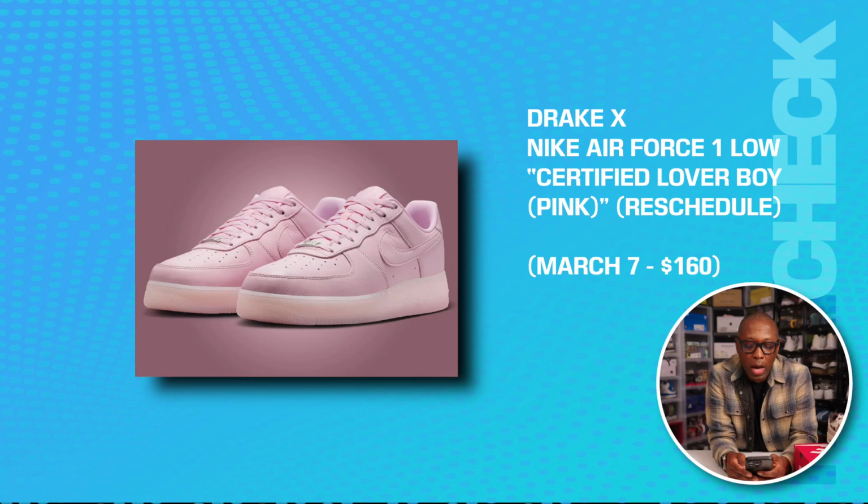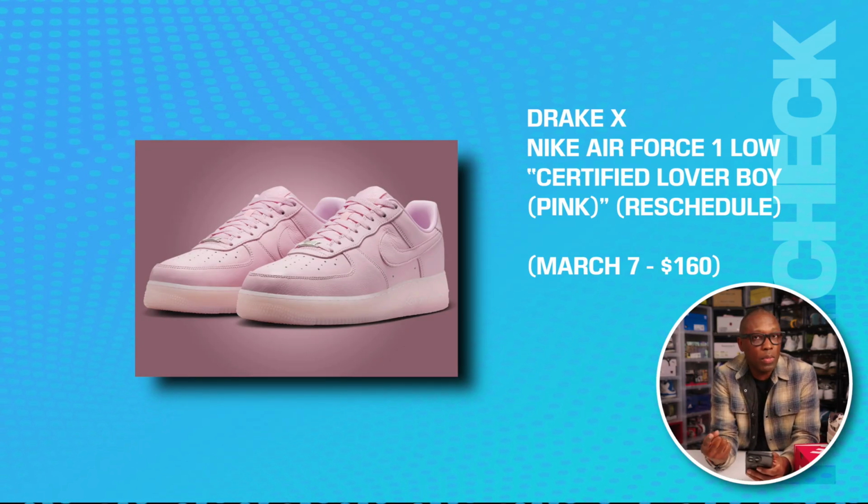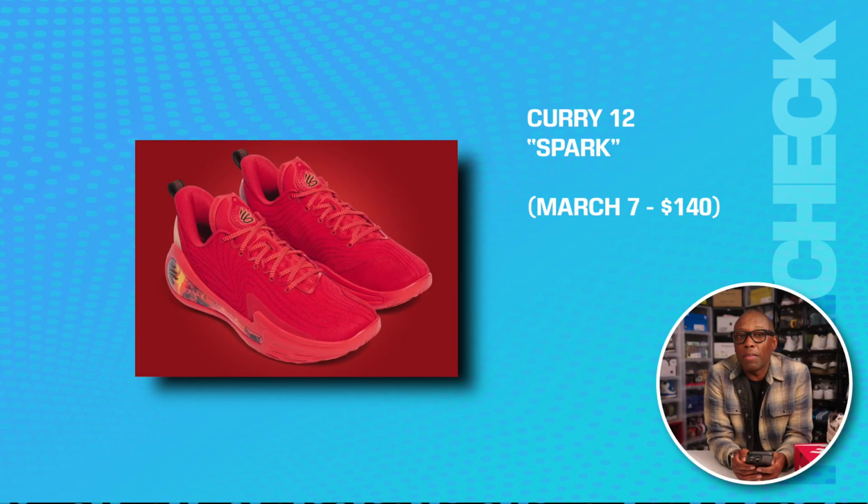So last week I talked about Drake's Nike Air Force One Low Certified Loverboy in pink. That's actually been rescheduled to this week, so that's going to be on the 7th for $160. For you Curry fans or Bay Area fans or whatever it is, the Curry 12 Spark is going to be on March 7th for 140.